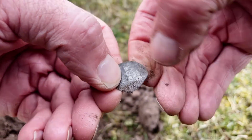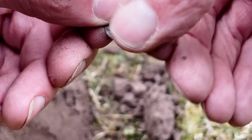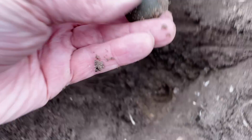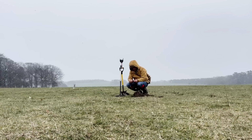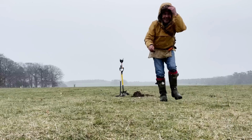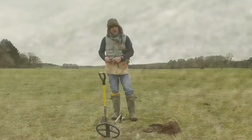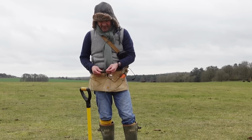I found a hammered coin, and I found a crotal bell, one of the best crotal bells I've ever found. So it's well worth coming out for, but just not ideal for filming. But I did manage a couple of clips, as you've just seen.